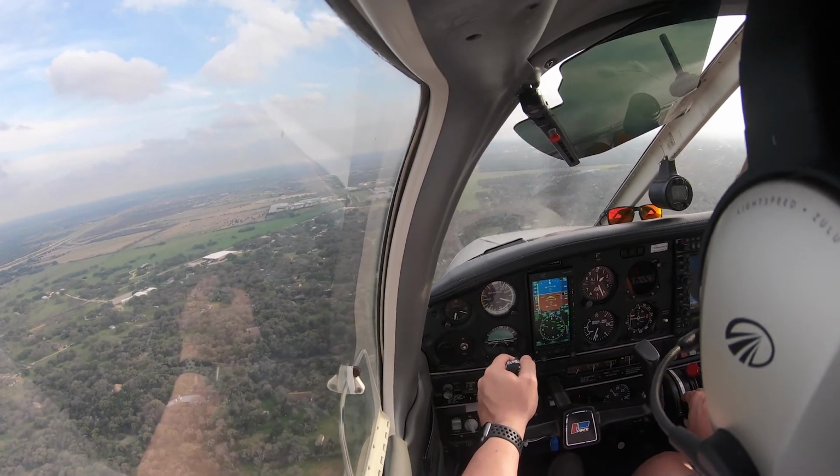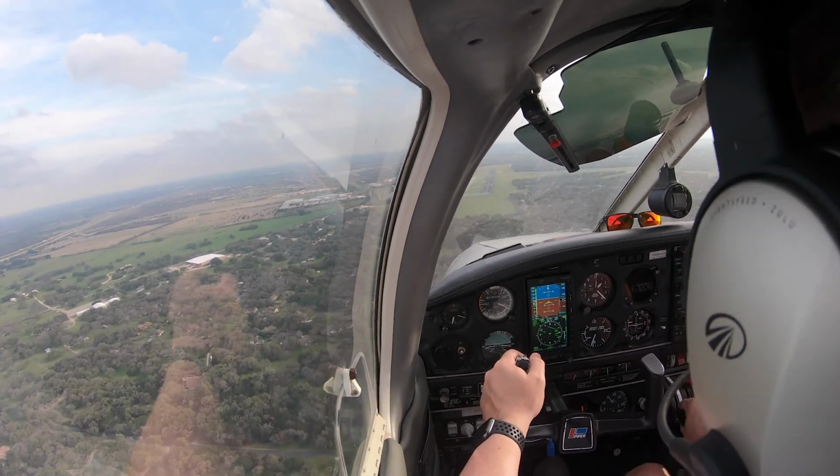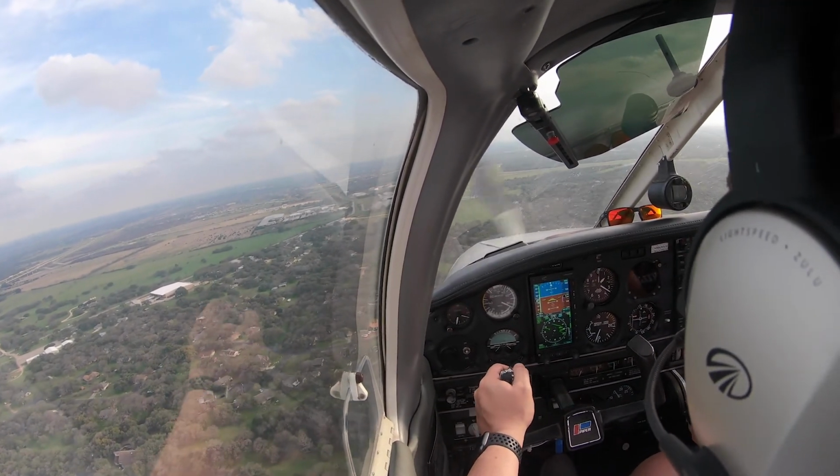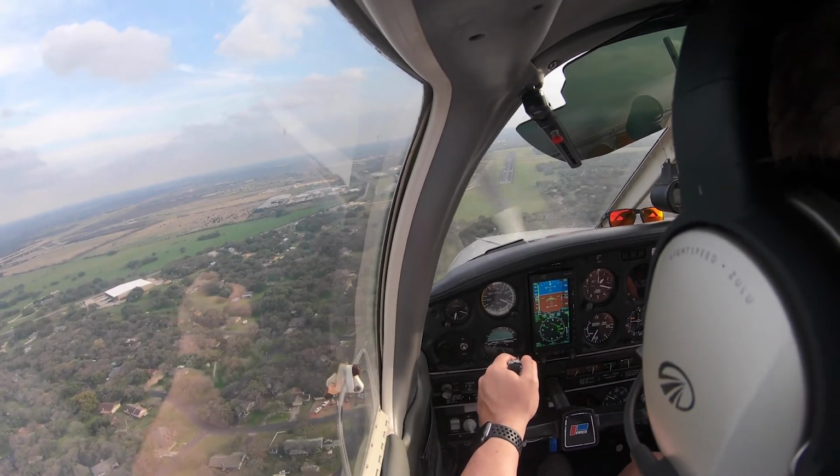Yeah, we're just going to use 2 notches of flaps. We'll see what happens when we do 2 notches of flaps. All right, take out a little bit more power. There we go. Coming in kind of hot.